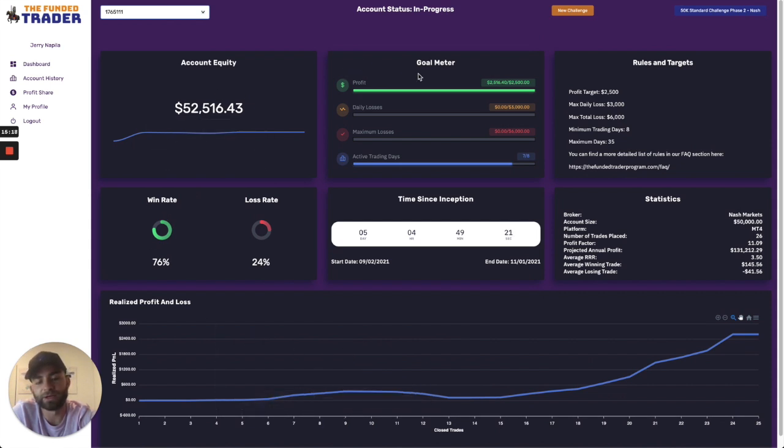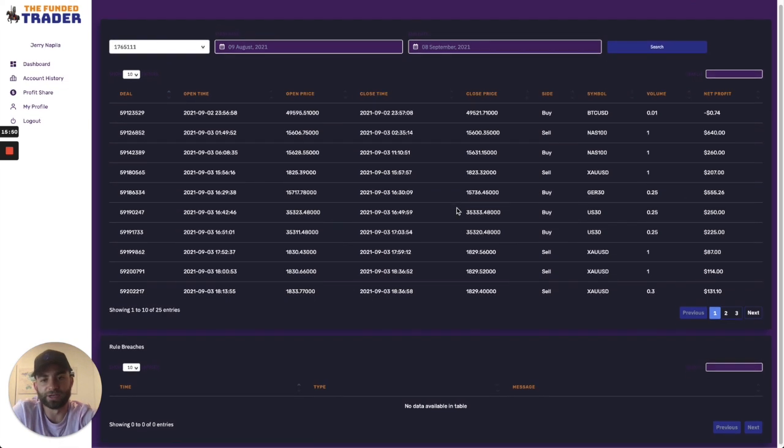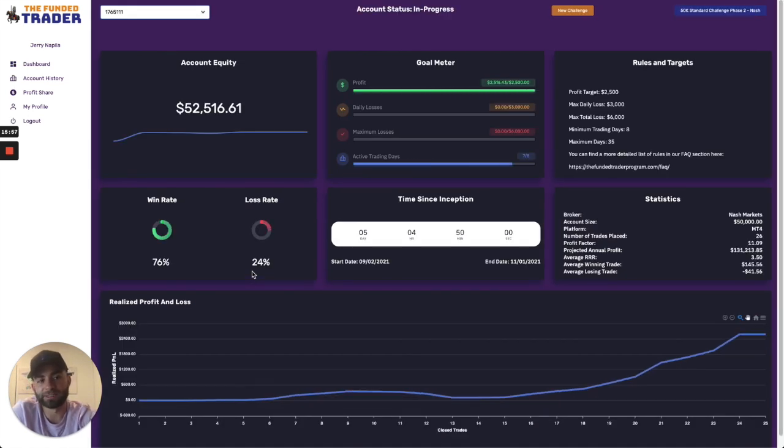We have our account equity, our goal meter. This updates live, so every single trade you take will update. This will track your daily drawdown, which is obviously very important. So you guys will always be able to see whether you are close to hitting the drawdown. We've got all of our rules in here. We've got our win rate, loss rate, some statistics from the account, and our overall P&L for the duration of your account. You can always come in here, look at your account history as well, so you can see if you have any violations and see all of your trades being taken. Guys, this is a huge improvement over what we had previously. So this is pretty amazing to see. And again, we are super excited to deliver all of this to you guys.